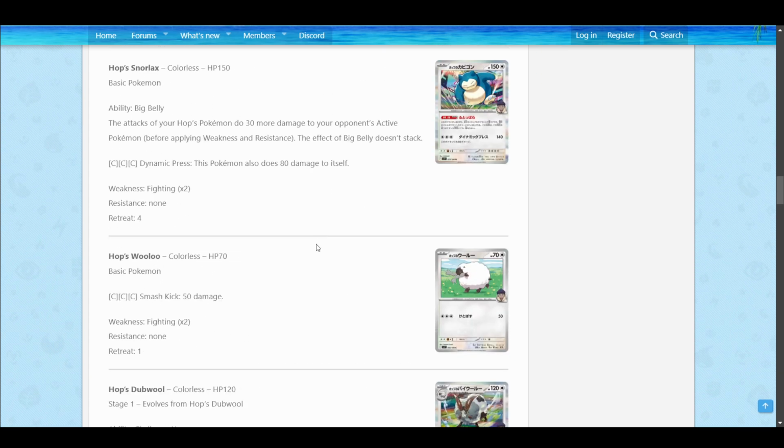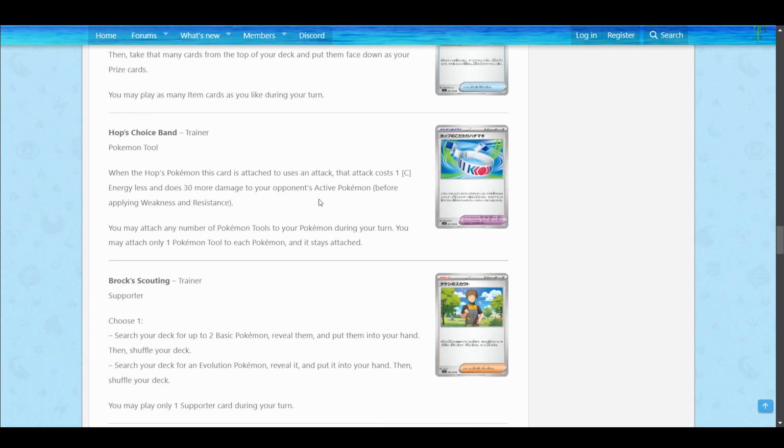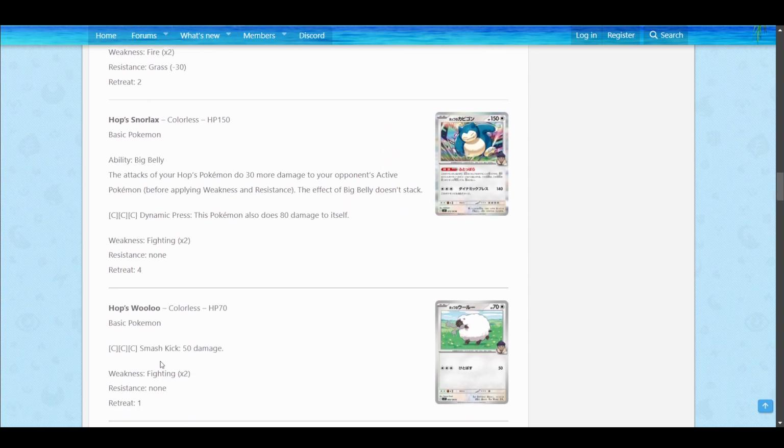Then we have the Snorlax here, with the ability Big Belly. It's Hops Snorlax. The attacks of your Hops Pokemon do 30 more damage to your opponent's active Pokemon. It does not stack with other Hops Snorlax, but I believe it will stack with the Choice Band and Postwick. So you can go ahead and be doing 90 more.